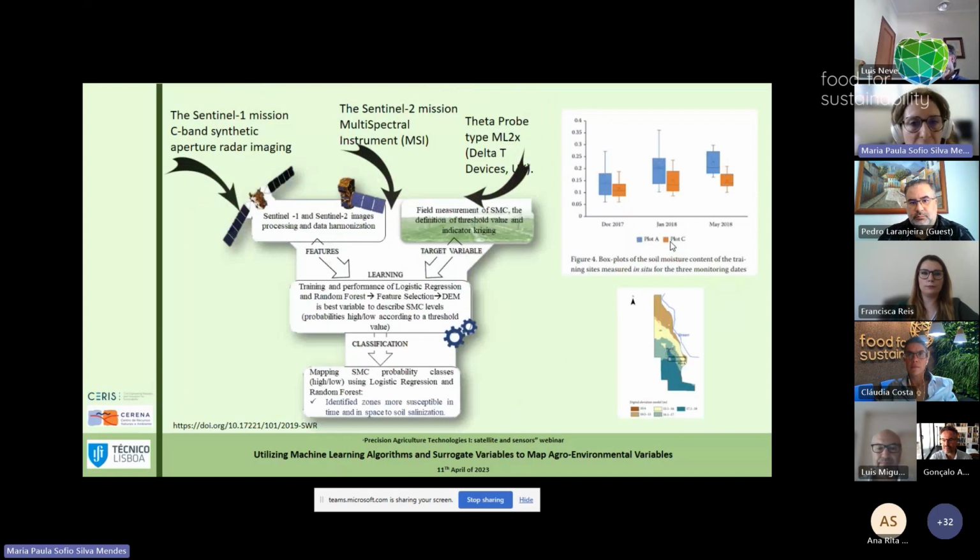So what was done basically was to use some remote sensing imaging. We have here the Sentinel-1 mission, where we used images from the radar, and also images from the multispectral instrument, like near infrared and radar. These were the features that we wanted to see if they work to classify the topsoil of the vineyard area, if it is above or below a soil moisture content threshold, okay?